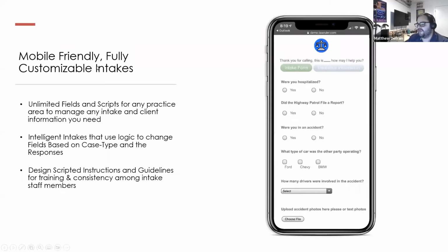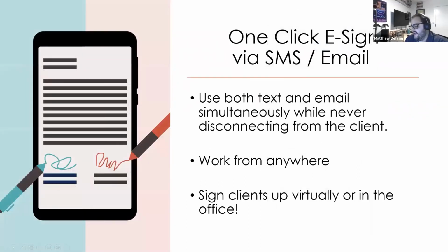So a lot of things that you can do there, but most importantly, when it comes to saving time, there's no double data entry in these forms. As soon as you fill out this form, the next step is taking advantage of that one-click e-sign. With PI firms, like I said, instant gratification. You let somebody off that phone call without signing a retainer agreement. Getting them back on that phone is a lot harder than if you were just to sign them up while you were talking to them.